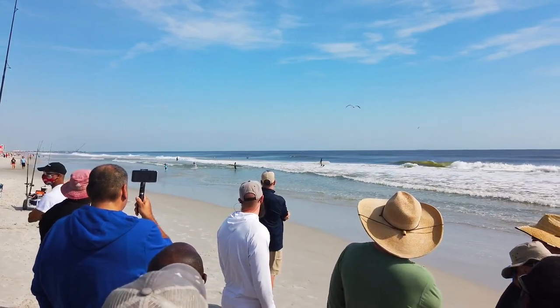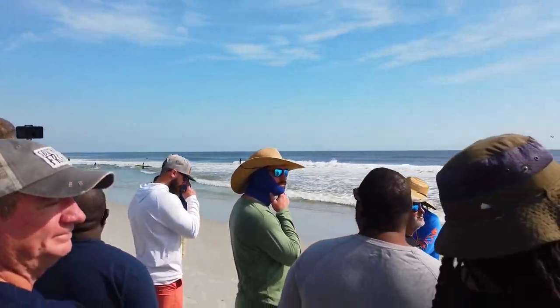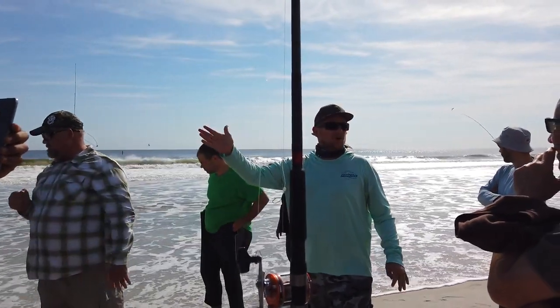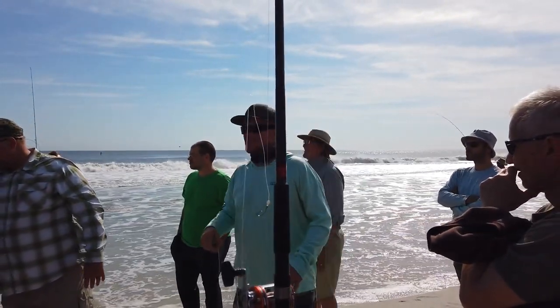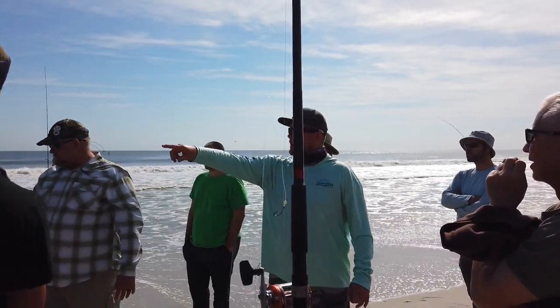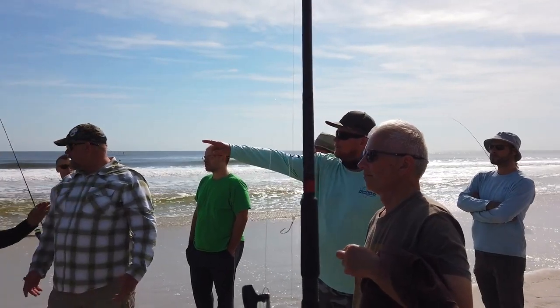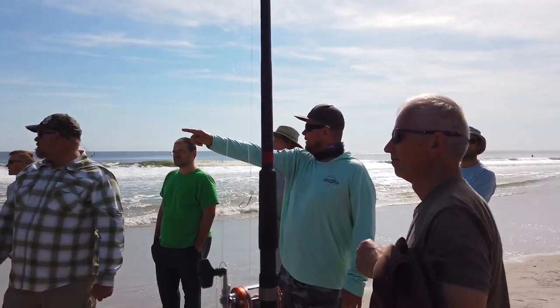When the pier's there, there's always a runout that runs by the pier. That's why I was wanting to meet there, because you can really see it. But we don't need to be charged for parking from where we live. That's another story, yeah. But those runouts, that's what the surfers always use. They don't even have to paddle. It shoots them out. So right there, I would fish that.